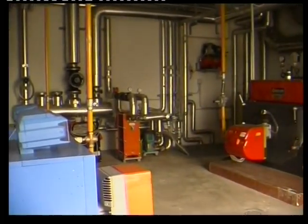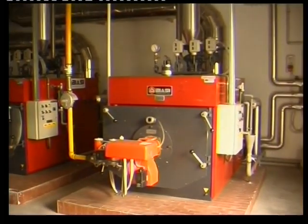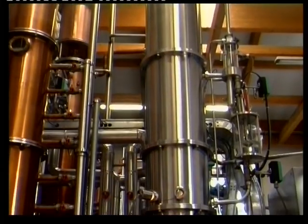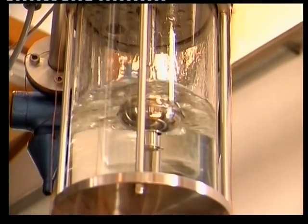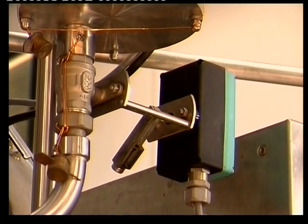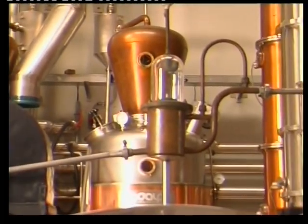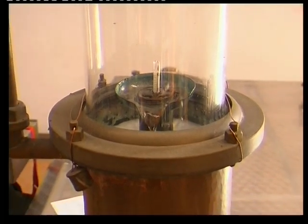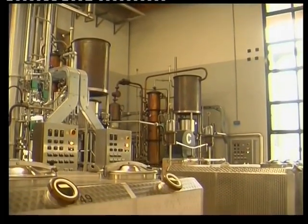State-of-the-art steam generators provide all the energy and heat needed for this process. The vapour then condenses in the cooling column, where the head of the new grappa is drawn off through 2 valves operated automatically by a level float gauge. The entire contents of the cauldron are emptied before any more mixture is added. This batch method produces grappa of a very high quality by avoiding overheating the mixture. Even this apparently simple operation, which lasts only a few moments, is completely automatic.